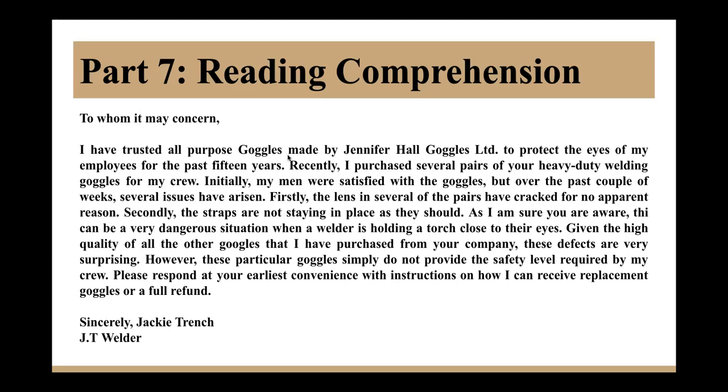So it has been operating for 15 years. So meaning that it is an old company. Trusted for 15 years is a lot, right? Recently, I purchased several pairs of your heavy duty welding goggles for my crew. Initially, my men were satisfied with these goggles, right?